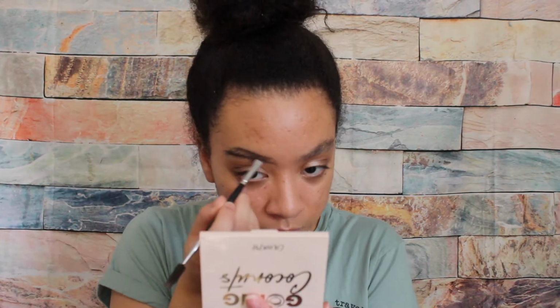Honestly, on most days, if I'm doing any makeup, I'm doing my brows, because I can't live without my brows anymore. I feel like I kind of look like a toe without them. So I'm gonna speed through this just because this part I need to kind of be quiet and do it.